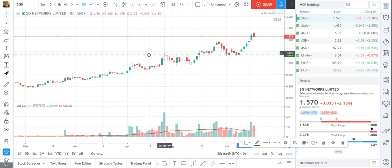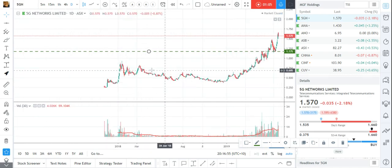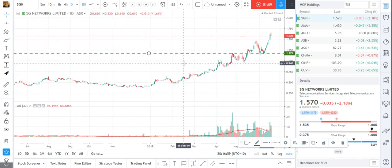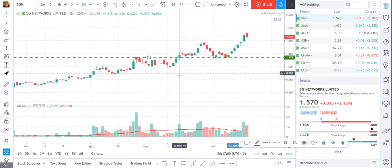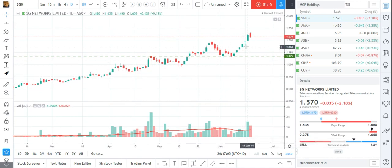You can see that in the past it was resistance, so the share price came up to here, and there's nothing in the past, so the stock has never been at this type of level. So there's nothing really historically back here that I can go and look at to get some insights. And again, I'm a big believer in using support and resistance to help you with your charting.